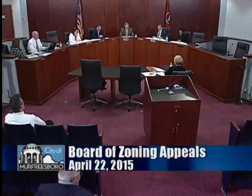All right, we'll next consider application Z15021 by Mr. Tim Lake. He's requesting a 5-foot variance from the City of Murfreesboro Zoning Ordinance, which does not allow detached accessory structures on residential lots to be less than 5 feet from any side lot line, as well as an 8.35% variance from the ordinance concerning maximum lot coverage. And this is for property located at 115 North Highland Avenue. Mr. Lewis. Yes, Chairman Rogers.